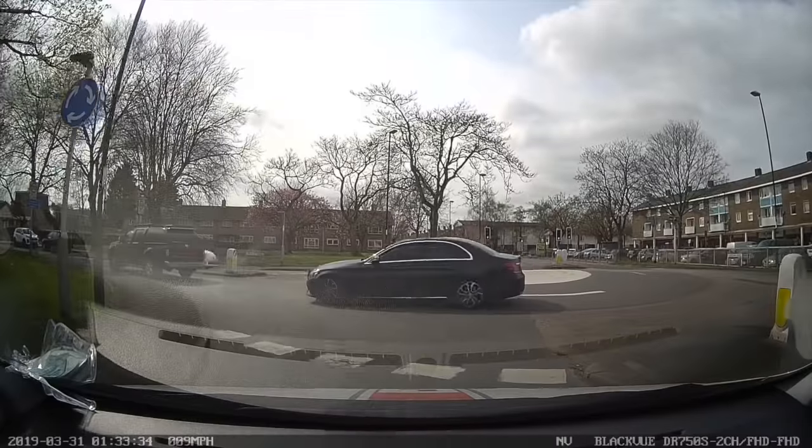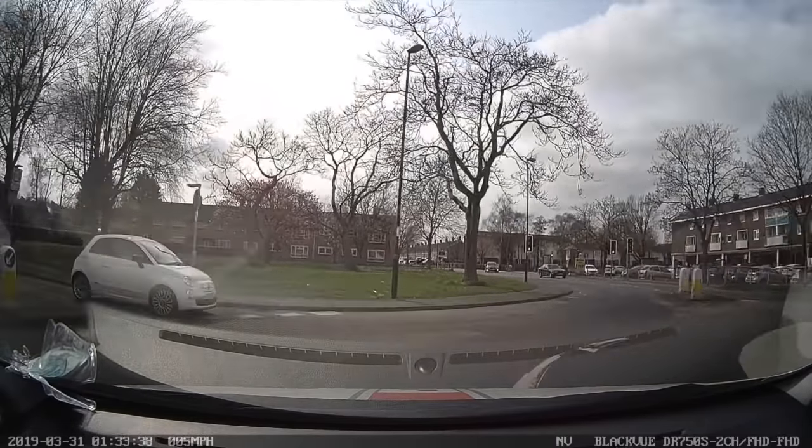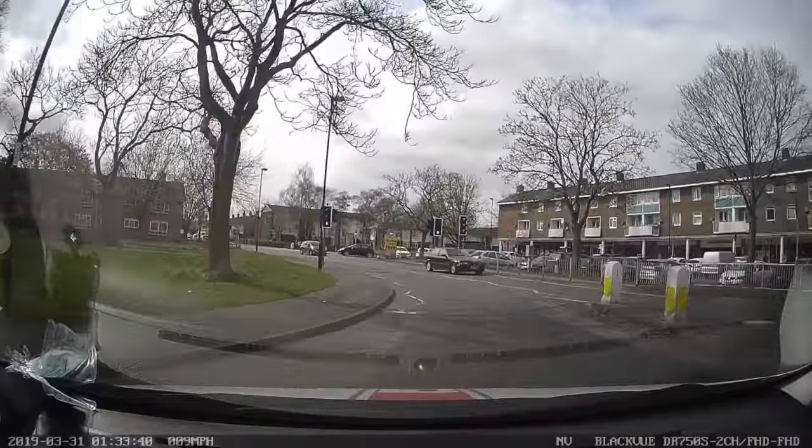Nice planning here, keeping the car moving, noticing the white one on the left is stopping and being confident to keep going.